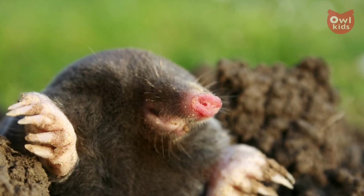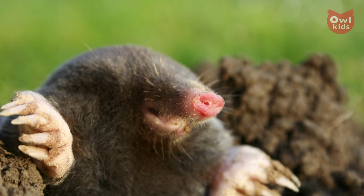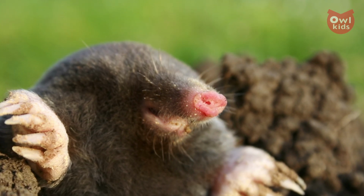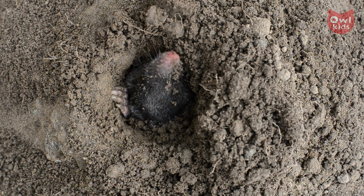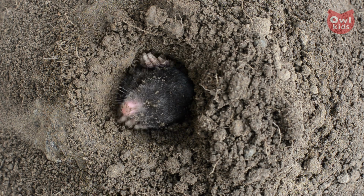Meanwhile, animals that live underground or in caves will often have adapted to having smaller eyes that barely function as we know it. Using its tiny eyes, a mole can't see color and can only really tell the difference between light and dark. But that's fine. Where it lives, its senses of touch and smell are far more important.